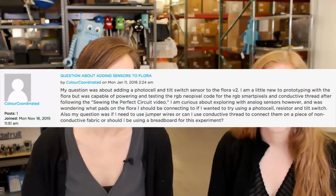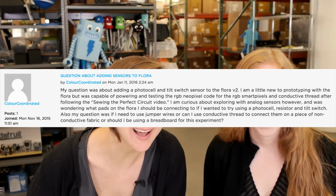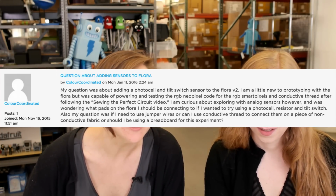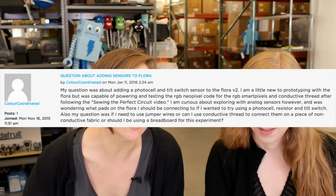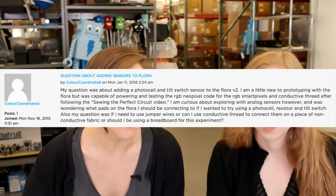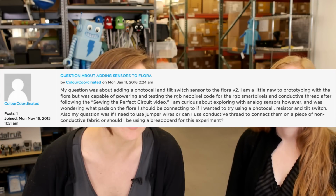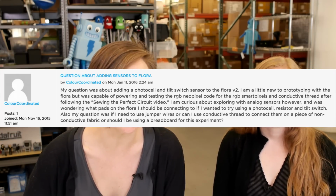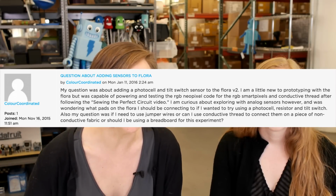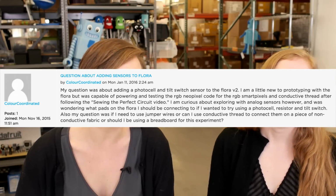Another question. Okay, color coordinated. That's a great username. My question was about adding a photocell and tilt switch sensor to the Flora V2. I'm a little new to prototyping with the Flora, but was capable of powering and testing the RGB NeoPixel code for the RGB smart pixels and conductive thread after following the Sewing the Perfect Circuit video. I am curious about exploring analog sensors, however, and was wondering what pads on the Flora I should be connecting to if I want to try using a photocell, resistor, and tilt switch. Also, do I need to use jumper wires, or can I use conductive thread to connect them on a piece of non-conductive fabric, or should I be using a breadboard for this experiment?